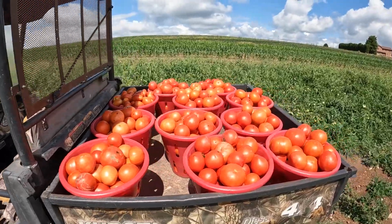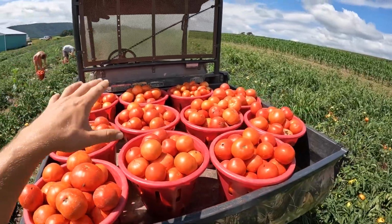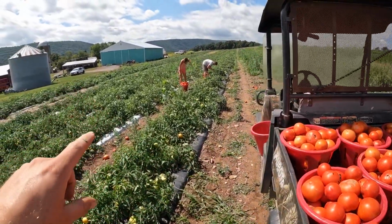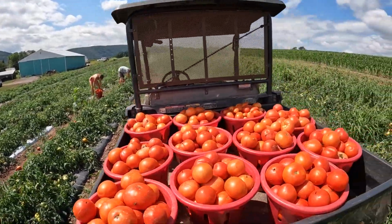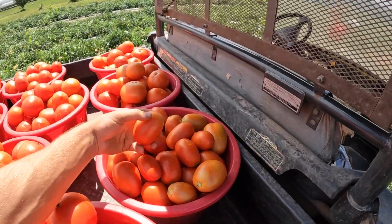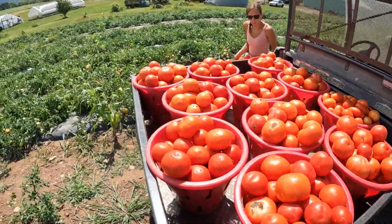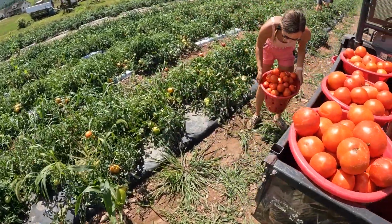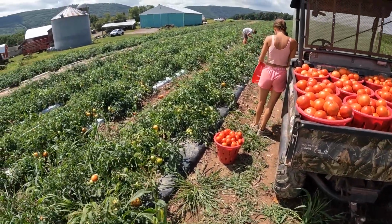So we've been out here now for probably about 15-20 minutes, and there's 11 baskets here. Sammy's just finishing up another one. I went down to the plum tomatoes, and it only took me about, I'd probably say 6 or 7 minutes to pick a basket of plum tomatoes. So now they're just coming on. We really can't fit no more back here. We'll have to head back to the shed. But I mean, they're just loaded, beyond loaded.